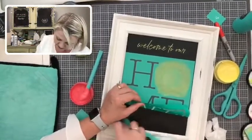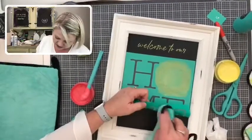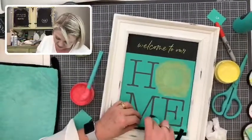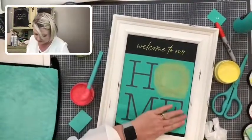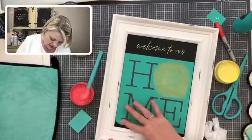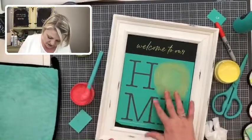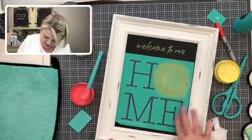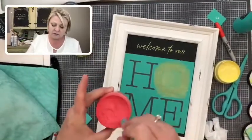I'm going to dry this where I got that eucalyptus, or not eucalyptus, but it was sage. There. And then dry that. Make sure there's no clumps or air bubbles, just where the screen is here. Okay, there we go. We are good to go, and I'm going to give this one more stir.